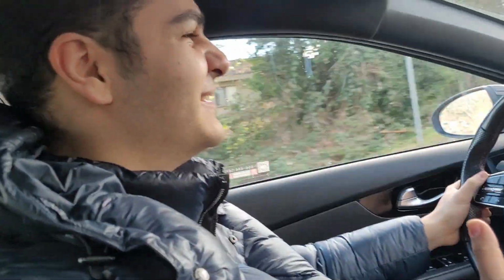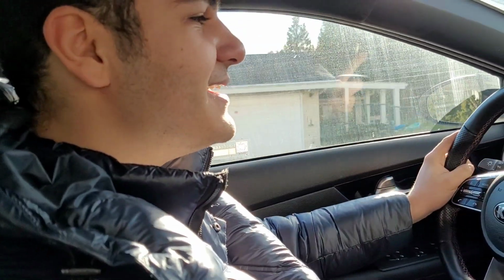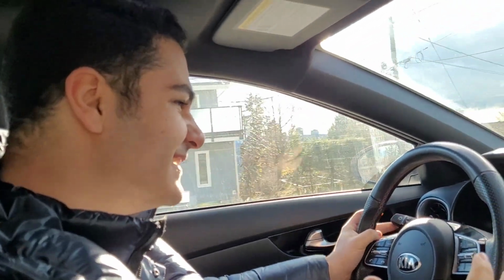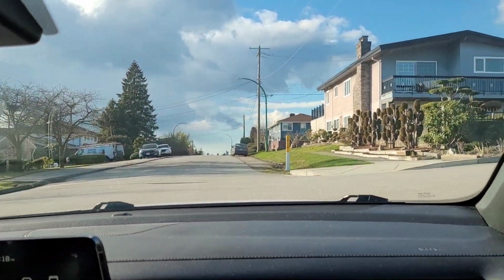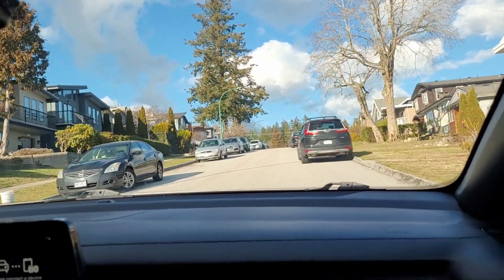Torque steer. Wow. Okay, I didn't expect that. Oh my goodness! No. Wow. I never experienced this much torque steer in my life. I feel super scared, guys. You make fun of this car, but this car literally shocked me, to be honest. Thank God there wasn't any police around here.